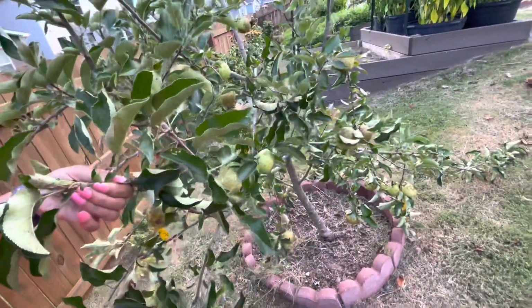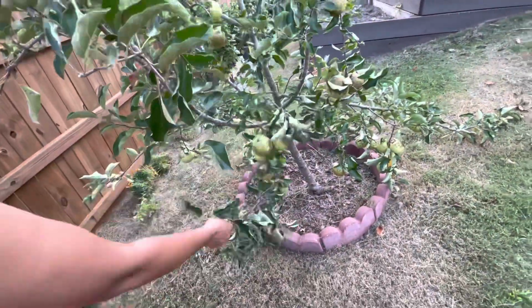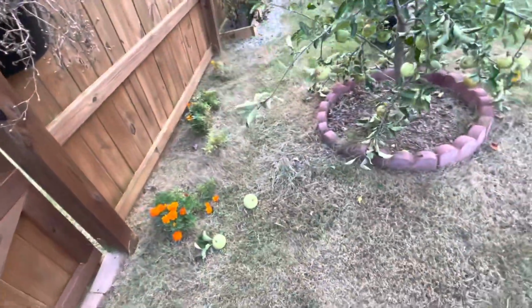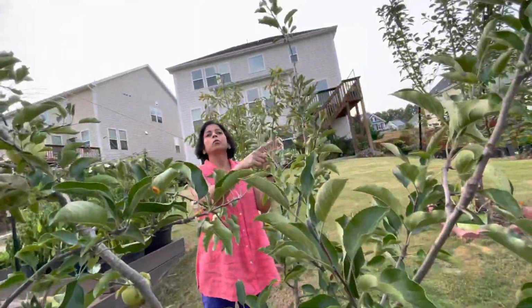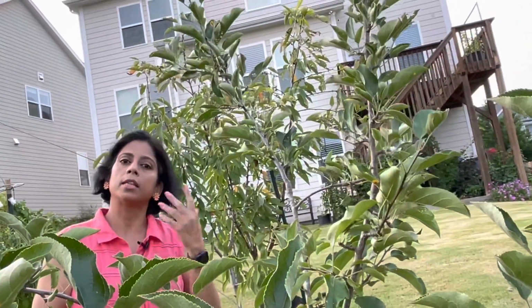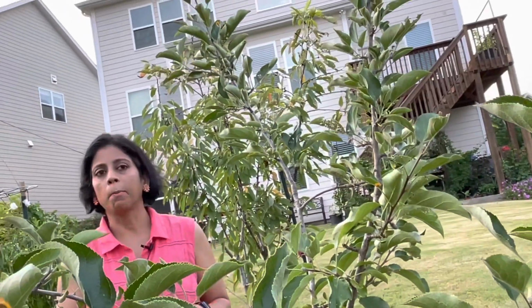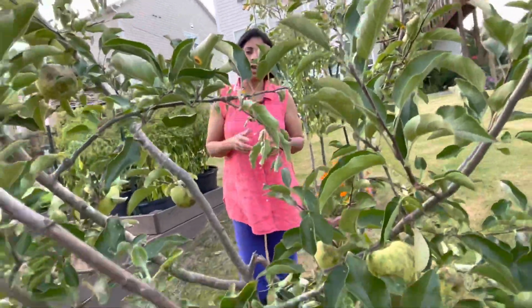Oh, I feel sad. Something came and ate the fruit. To tell you the truth, if you notice the top of the tree, there are no fruits in the top portion, right? It's because I started harvesting the apples in the last 10 days. Every day I used to come here and harvest 3 or 4 apples, just enough for my family so that we could eat fresh apples.